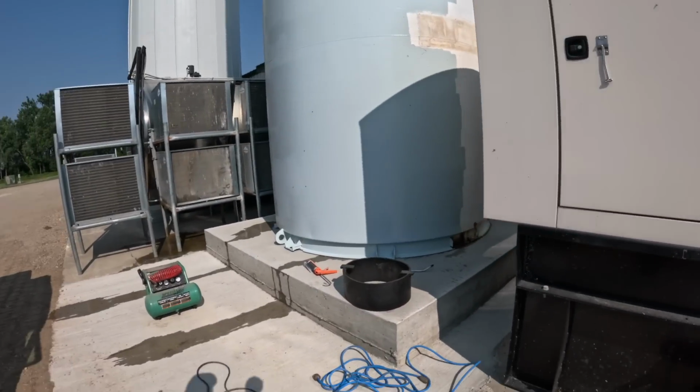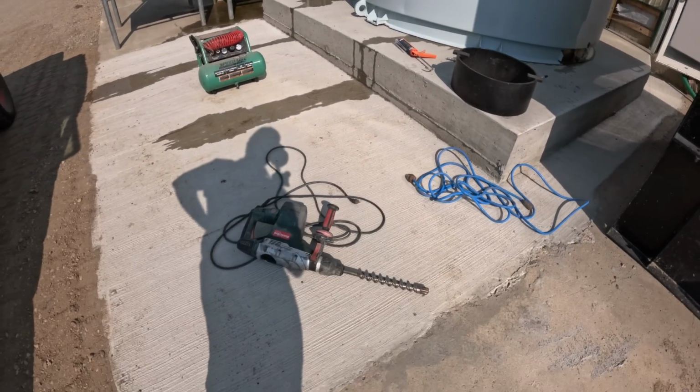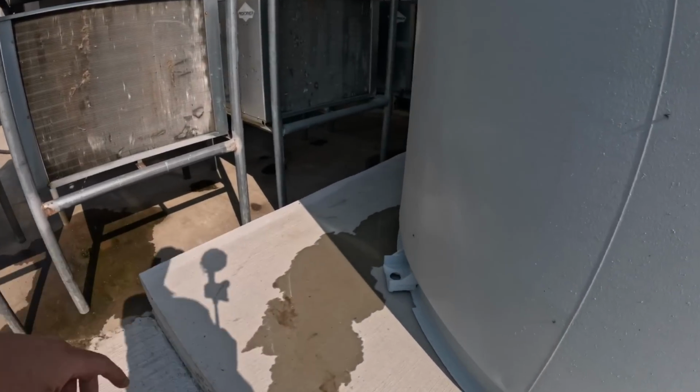A couple days later here. Just put this milk silo up. I did get the drone in the air right as he was starting to lift it up, so I got some drone footage of us putting it in place here. Now we need to get it anchored to the ground. So I've got my drill here, pretty good sized bit on it. And there's I think 5 mounts on the outside.